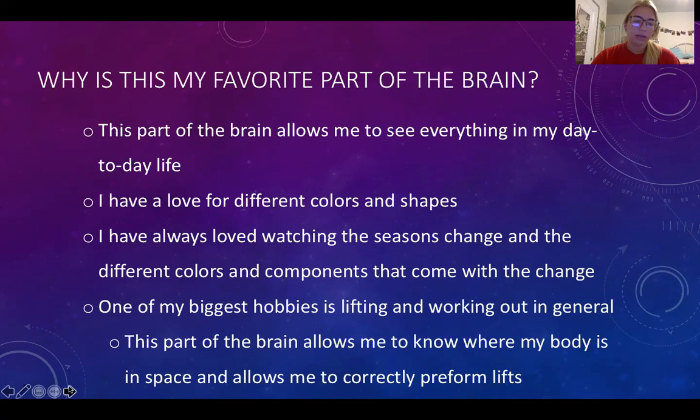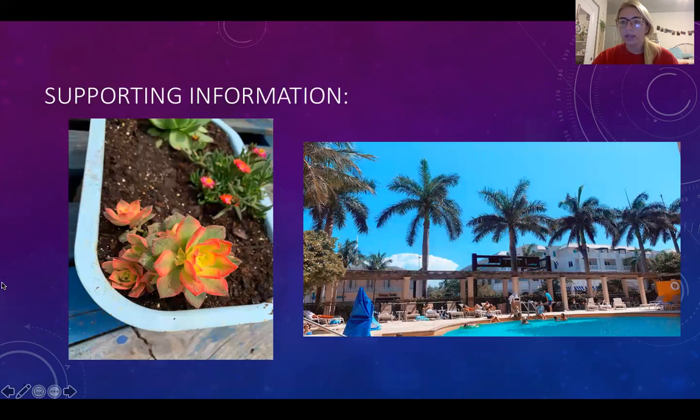And then just to add to all that information, I just added a few of my favorite pictures I've ever taken. So on the left here, I was at a nursery, and you can just see the really pretty colors that come with this flower that, without this part of my brain, I would never be able to see. And the different details of it, I just think are super cool.